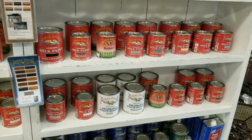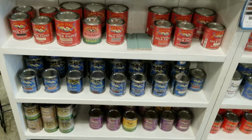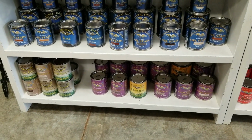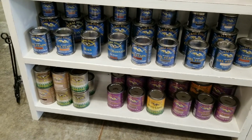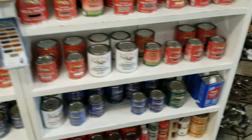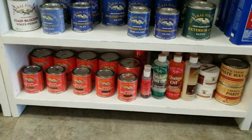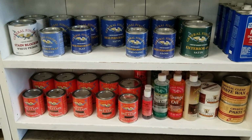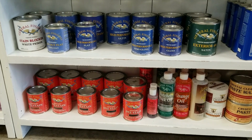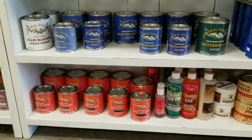So we have a bunch of colors. We have the gel stain, the glazes on the bottom. That on the bottom left is like the pearl effects if you want something with a metallic look. And then we have all the top coats over here. And then the red on the bottom is the water-based dye stains, which I love because they don't have much of an odor and I use them inside a lot.